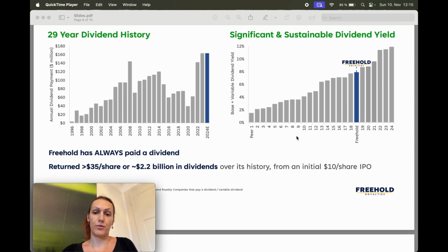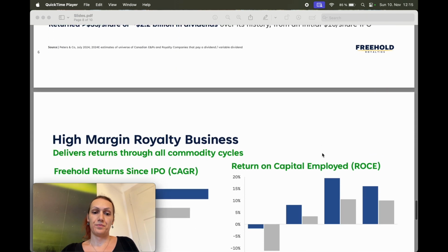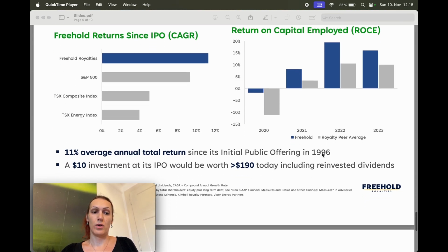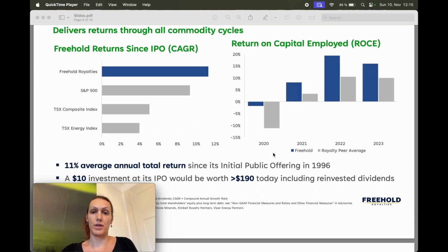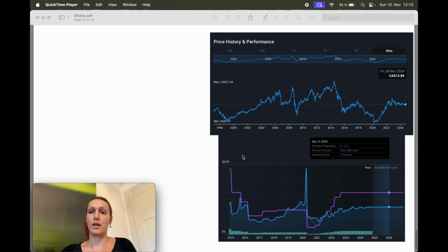They write that if you had purchased their share when they IPO'd back in 1996, the share cost $10 at that time. You would have received $35 for each share up to now. So during this time, the average return was 11%, which beats the S&P 500. And much more you also cannot expect from this company.